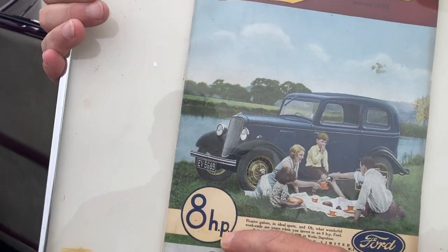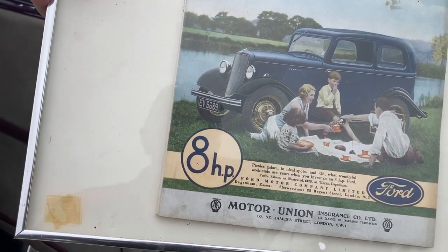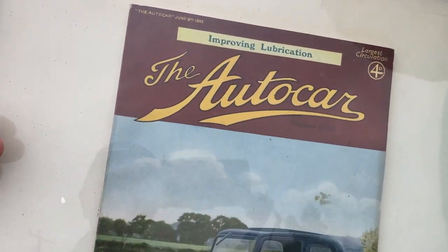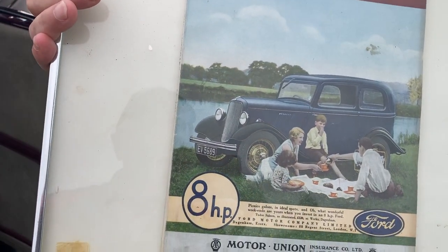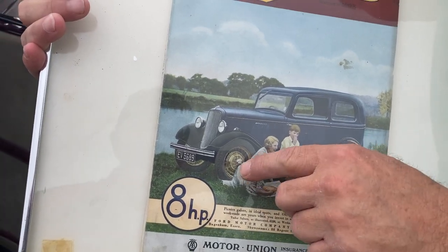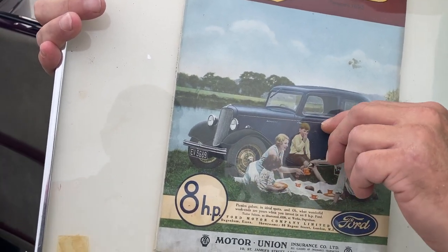See, 8 HP. My God. So this is the UK version, because that's four English pennies right there. Yeah, this is an English magazine. My God. And this is the actual color, and that's the actual color of the rims I had, yellow. They were yellow with a yellow pinstripe.